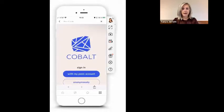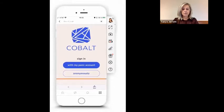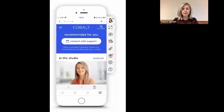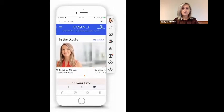which functions very much like an app. It's very easy to use. And you can log into it anonymously by clicking here, or if you happen to be one of the few individuals that knows their Penn key ID, you can use that as well. We'll sign in anonymously.